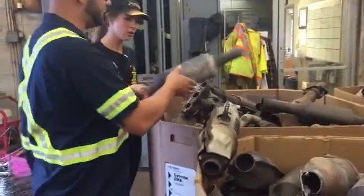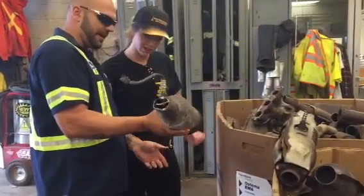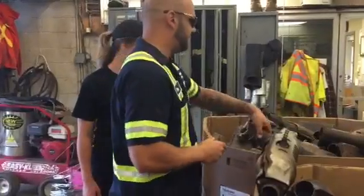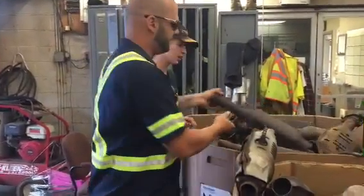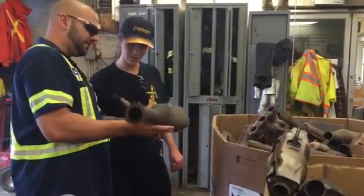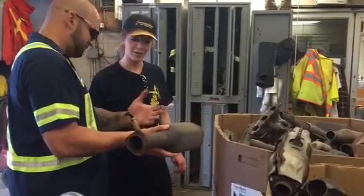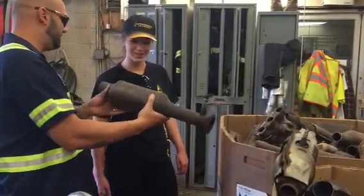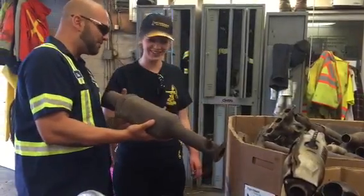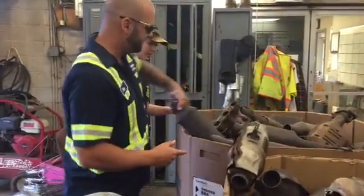So this is off a Sunfire. Okay. Yeah, so this is just a regular GM cat. And then as you see here, this is also off a GM, but this is off probably a Malibu. So this is what's called a shortbread loaf. A shortbread loaf. That's what it's called. See, it kind of looks like a loaf of bread, right? Doesn't it look like a loaf of bread? Okay, so this is a shortbread loaf. And then you get long bread loaves, which is what this is.